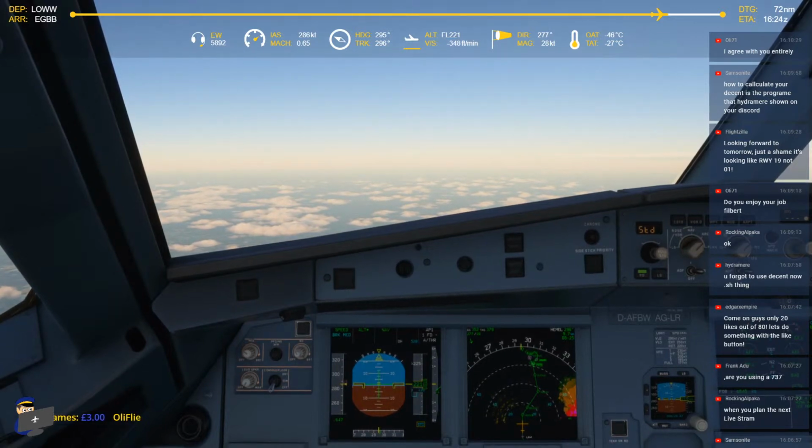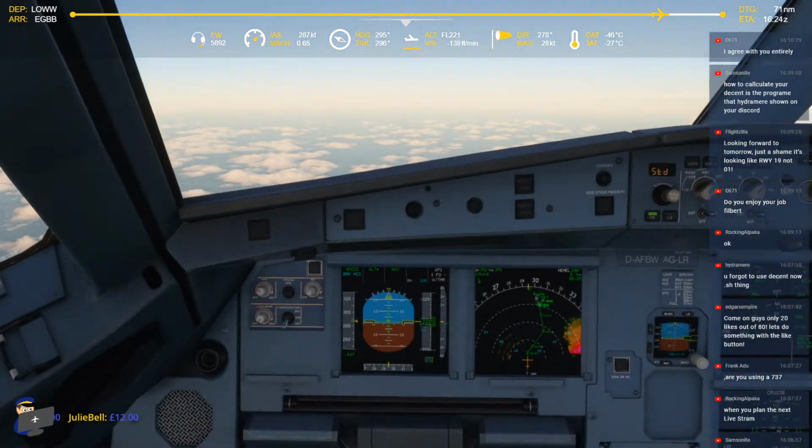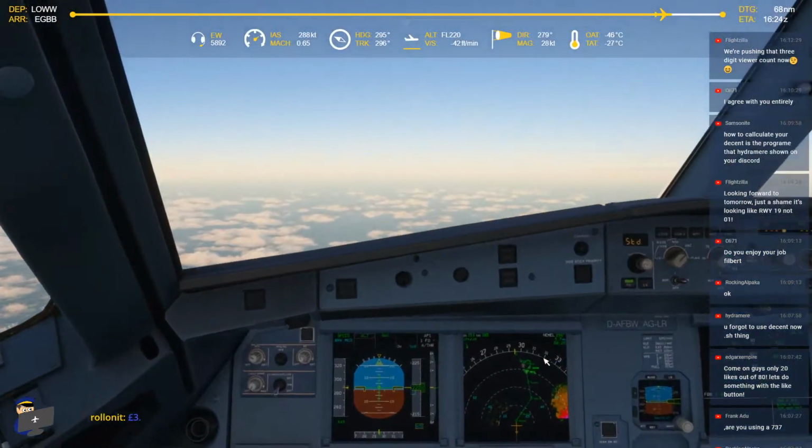And we're approaching Hemel at flight level 220, just as we should be. Should we fly the full procedure? Let's fly the full procedure, as long as it's working right. It looks a little bit... Oscott. I think we've got one of those user waypoints in here, haven't we? Oscott, Grove, BHX. No, we haven't. Oscott, Grove. Yeah, that looks alright. We'll follow it as if there was ATC on.